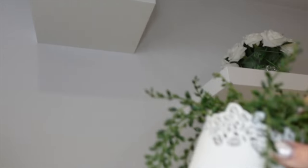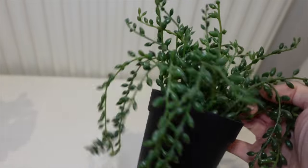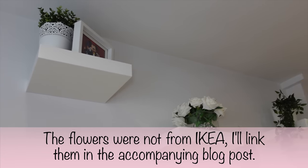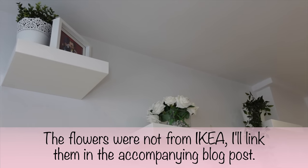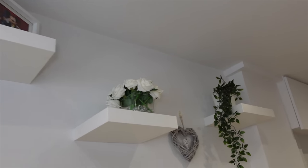Plant, these are literally all IKEA, these. You buy them separately. That's like a plant that comes like that, and then the outer pot. So maybe I do need to do a trip to either the Range or IKEA to get some more bits like this, so I can swap some of these bits around the house.